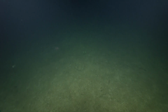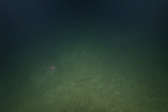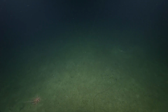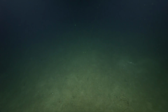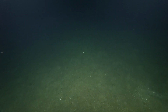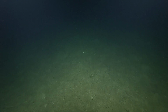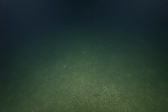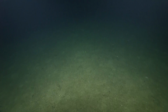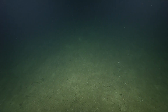Alrighty. Bridge, nav: step 200 meters, bearing 176 at 0.5 knots. Wonderful, thank you. Hopefully it's wonderful. Drop a target. Oh, thank you. Let's start the transect now.